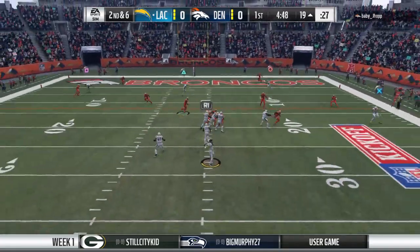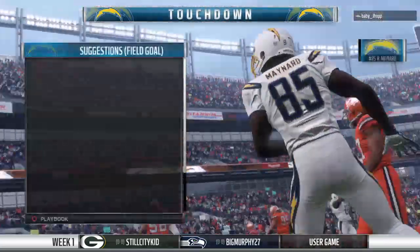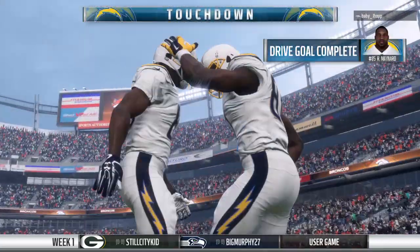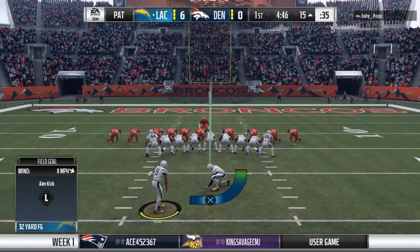Now a play fake. Breeze. And this is caught. He's got it. Touchdown, L.A. Excellent start there. First drive of the season. Big-time success putting it in the end zone.